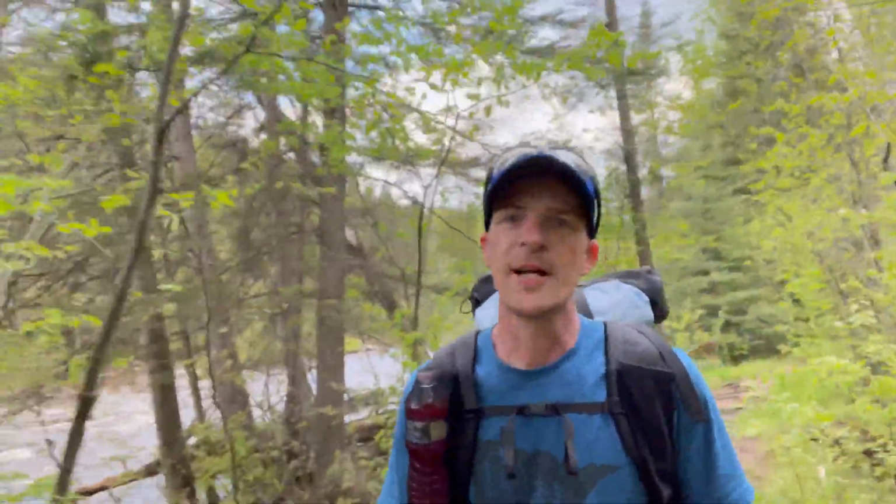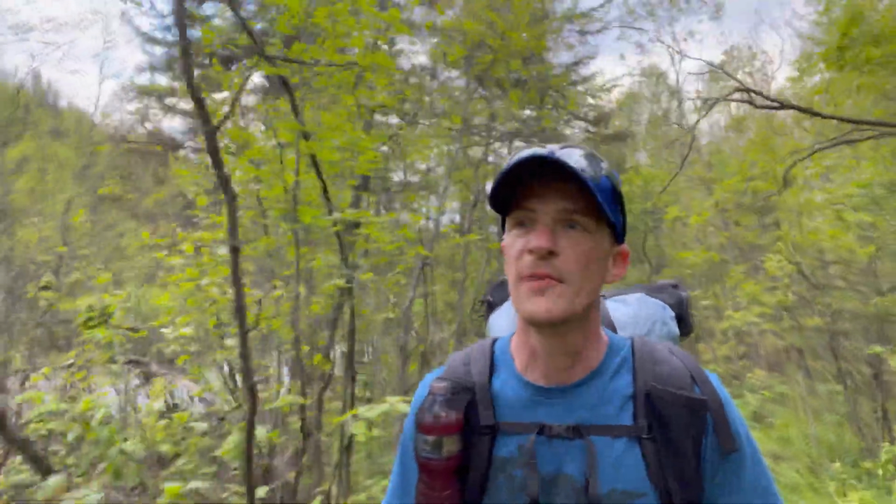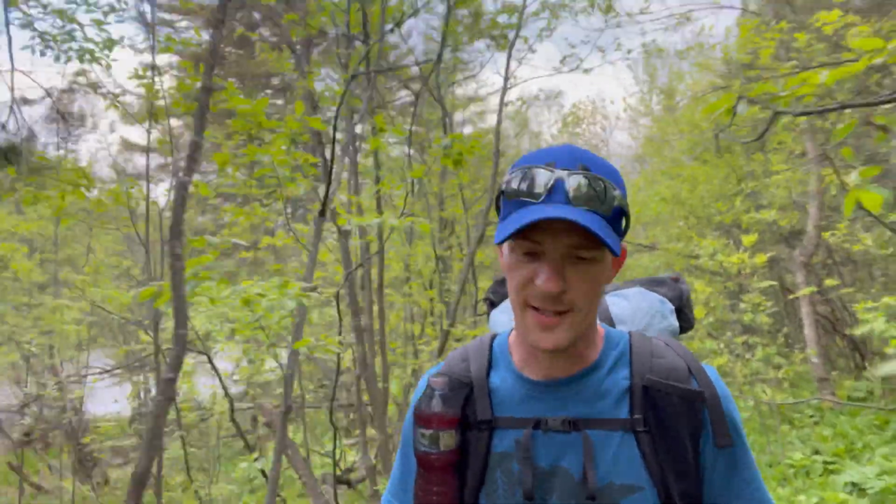But I'm still hiking along the Beaver River here for about another mile, maybe a mile and a half. Got about 3 to 3.5 to get out. I'm gonna pass by the other Beaver River campsite, which I'll show because it's a beautiful site and it's got a beautiful waterfall right there, which is totally worth seeing.